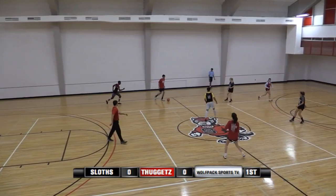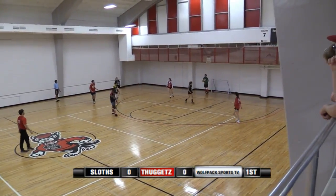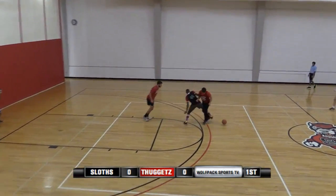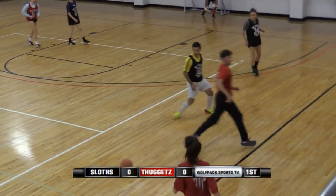And we are back at center. Across the half line, the Thuggetz. That shot in and a save made by the keeper. Couple of decent chances for both teams thus far, Michael. Yeah, the Speedy Sloths have been good in transition. Had a pretty nice opportunity there just a couple possessions ago, just couldn't take it.